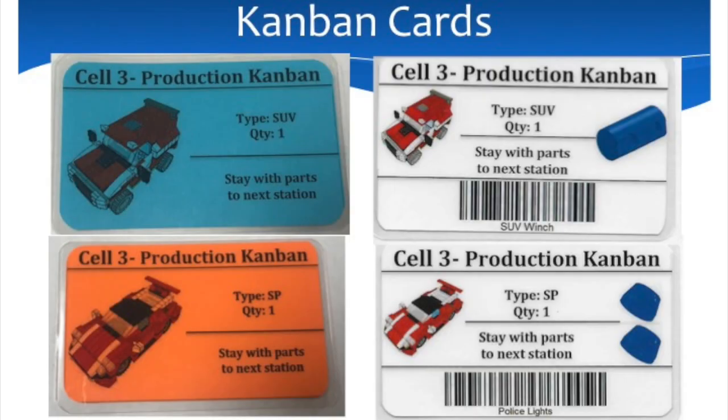We have 3 different colored Kanban cards. The orange cards are for the Speedster model, the blue cards are for the SUV model, and the white cards are for Lego cars with special orders. Each card has a picture of the Lego car that needs to be produced. It also has the quantity and type of the Lego car being produced. The white cards also have a barcode and picture of the customized part that will be put on the Lego car at the end of the final assembly process. This customized part will be supplied to the Lego lab from their supplier.